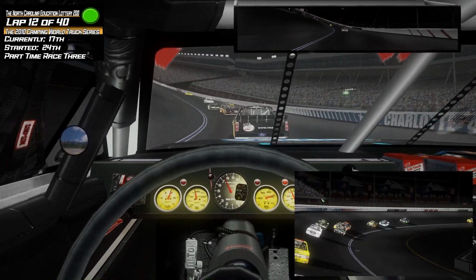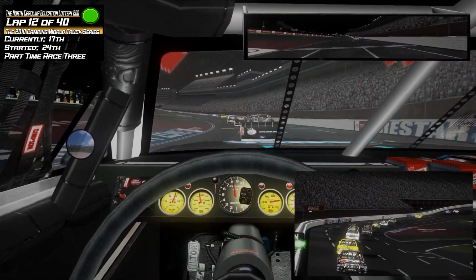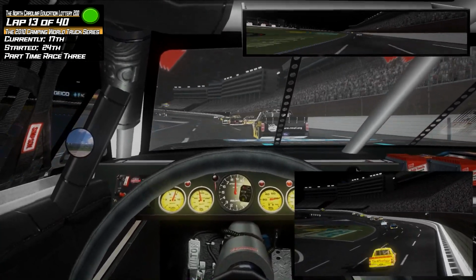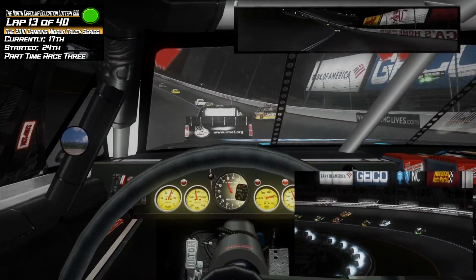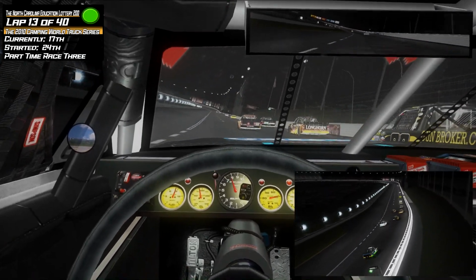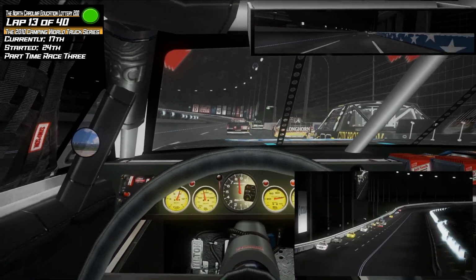I don't like that little gaggle of cars up ahead. I like it for the fact that it's going to be some positions, but ugh. The truck's been so touchy. Just makes me nervous. Should be able to get under Jason White here. Almost there. Now we're there.